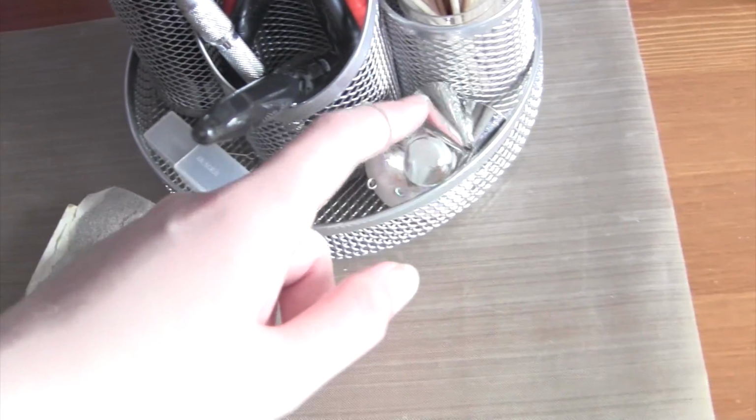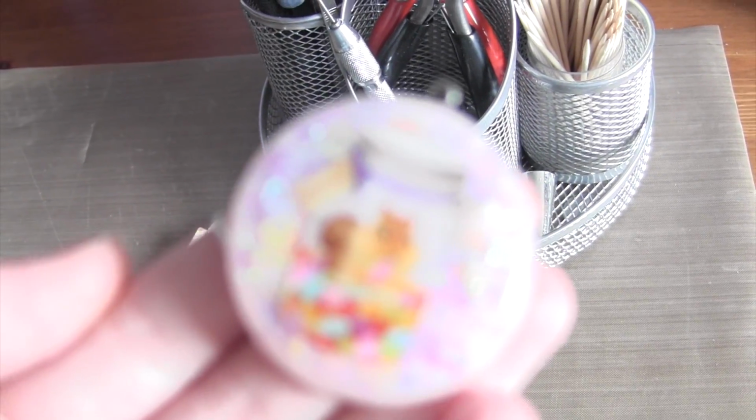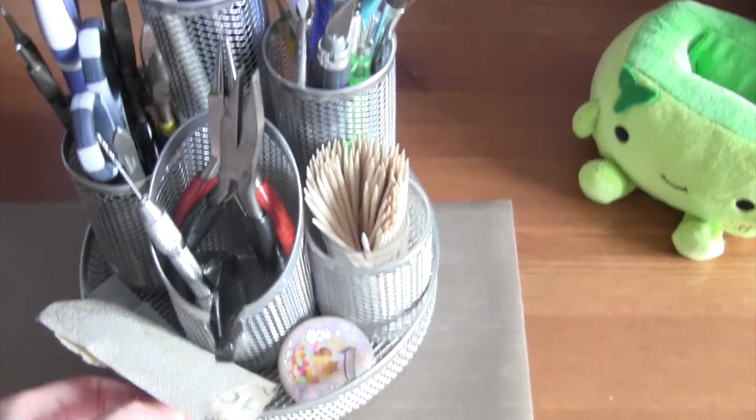And then down here is sandpaper, more blades, a marble, some icing tips, a resin piece that fell off my keychain which I still haven't fixed, which doesn't want to focus, and this is by Misty Pixel, and I love this thing, but it fell off my keychain recently and I haven't been bothered to put it back on, so it's just sitting there for now.